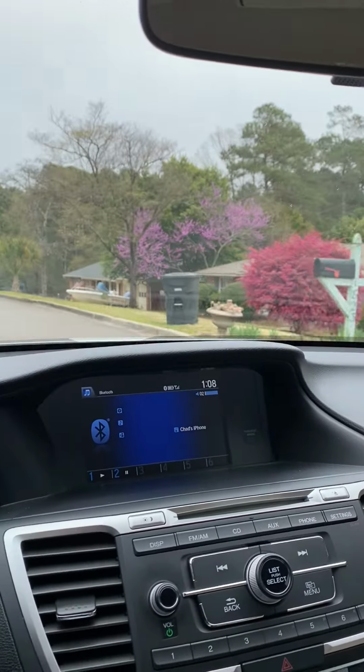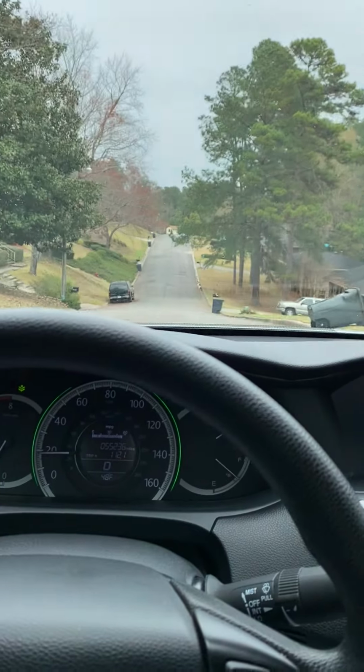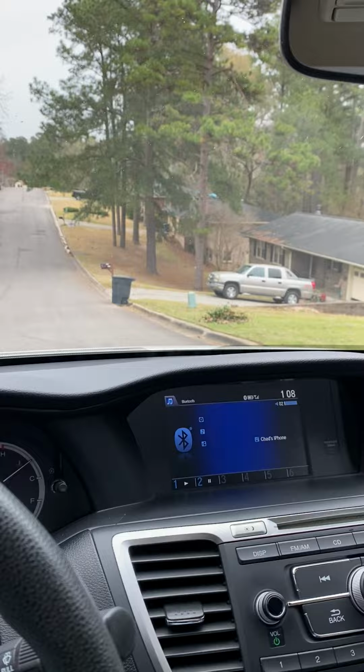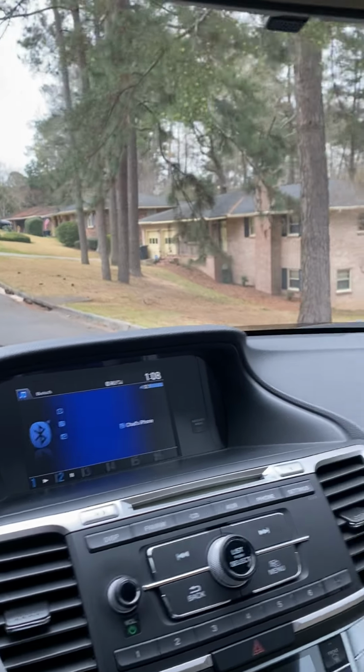Highlands, that says Highlands. So a little different section here in this main neighborhood. And then we go down a hill. And the house you're looking at is going up here on the right. Right here with the sign in the yard.